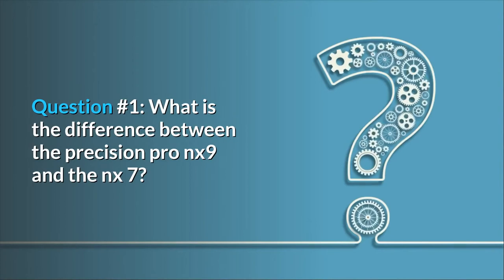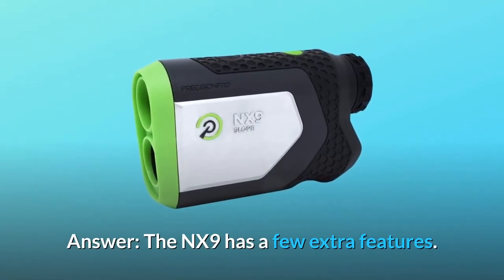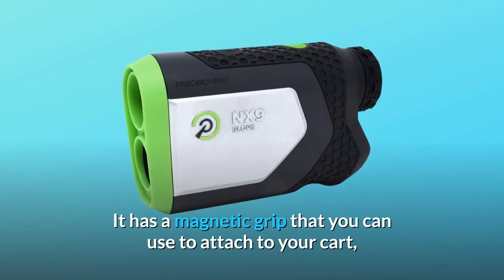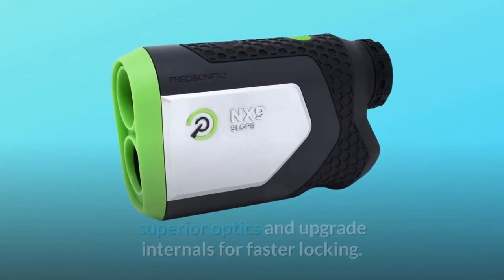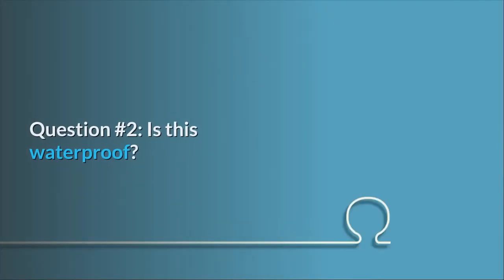Question number 1. What is the difference between the Precision Pro NX9 and the NX7? Answer. The NX9 has a few extra features. It has a magnetic grip that you can use to attach to your cart, superior optics and upgraded internals for faster locking.